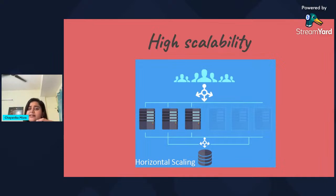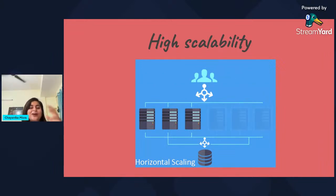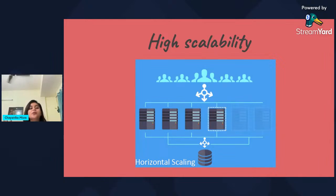They are constantly advertising through different social media platforms and through SMSs, through calls, that their sale is going live and this product is available at a very huge discount, like 80% discount, and they keep engaging customers to come onto their platform. And when that customer base is achieved and when that traffic volume is coming to the platform, the e-commerce system should be able to scale.